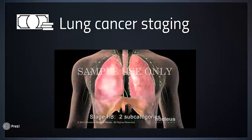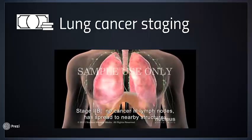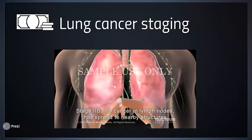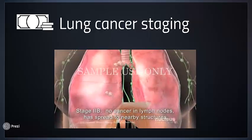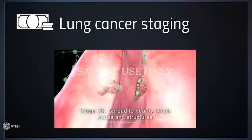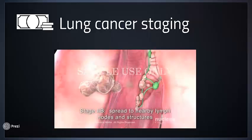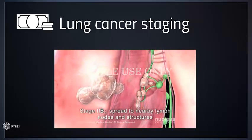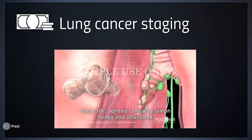There are 2 scenarios that can occur with stage 2B lung cancer. 1, where cancer cells have not spread to nearby lymph nodes, but have invaded the chest wall, diaphragm, pleura, the membranes surrounding the heart, or a main bronchus. In the second scenario for stage 2B, the cancer has spread to the lymph nodes on the same side of the chest as the tumor. Also, the tumor is larger than 3 centimeters across, or has grown into a main bronchus, or has grown through the lung into the pleura.